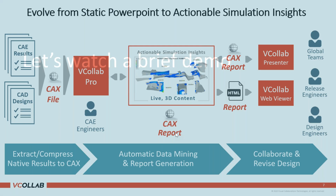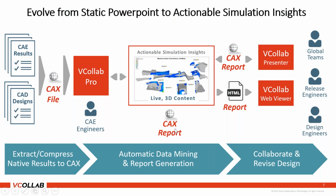Thank you, Adi. Let me continue here. So you saw a brief demonstration of the capabilities of VCollab Pro and VCollab Presenter in our HTML environment. This is a representation of what that workflow would look like. Again, starting with native CAE results from many of the most popular commercial tools out there, or CAD designs even, taking them into a lightweight compressed CAX file. That moves into our VCollab Pro environment.